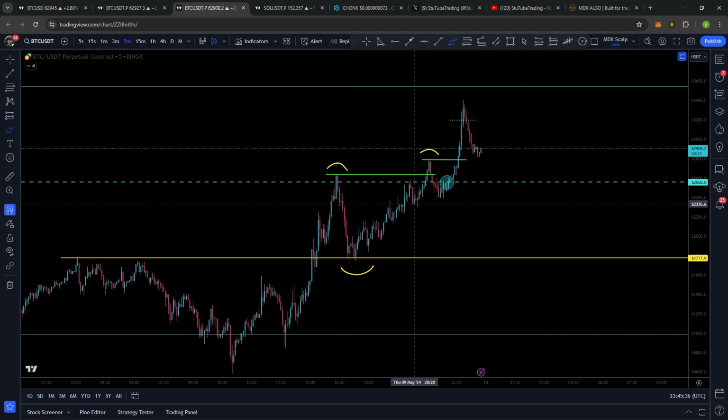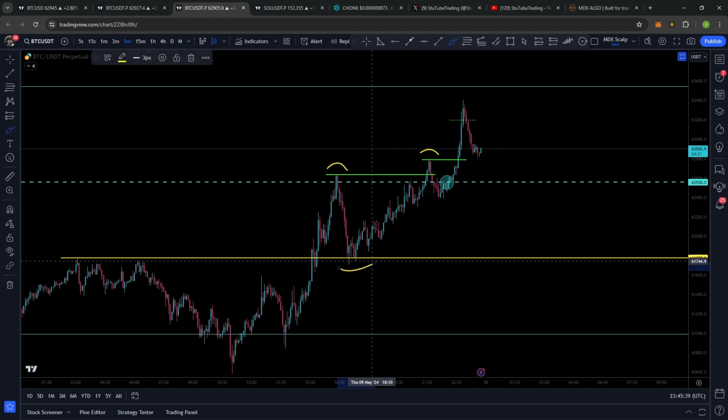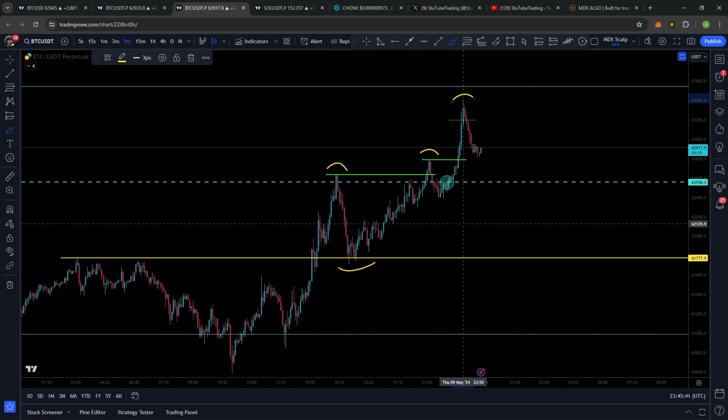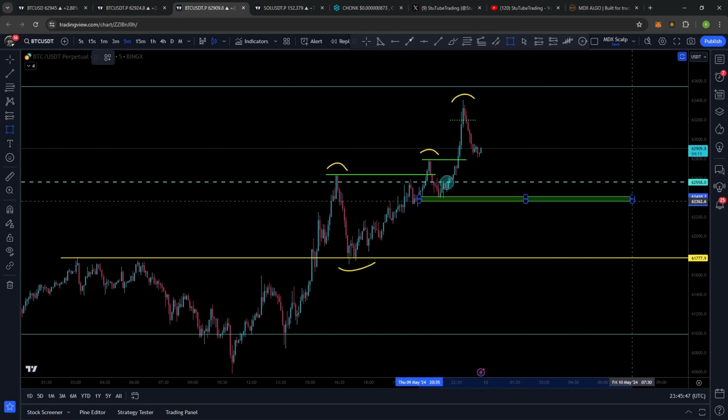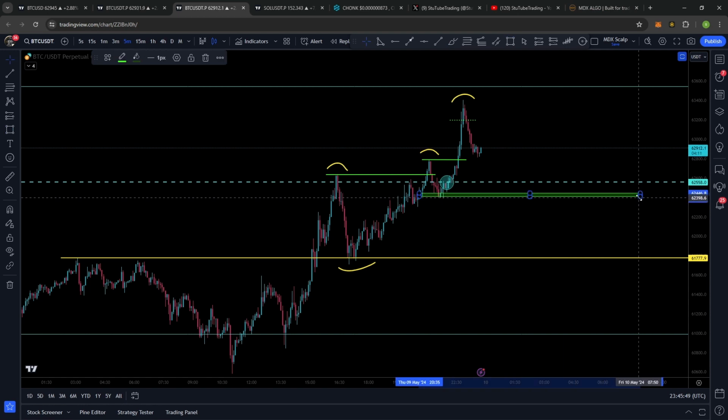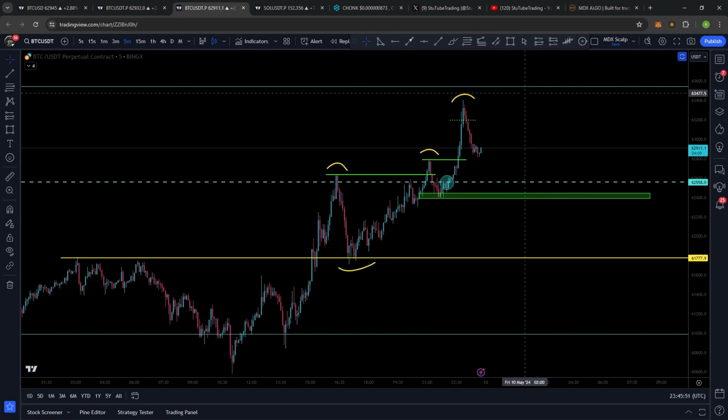So that would have been our higher low, and now we have another higher high, so I'm looking at this area as a higher low. I'm just going to map out something like so.